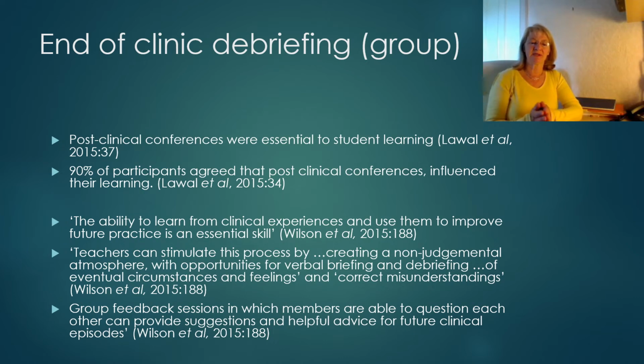Wilson says the ability to learn from clinical experiences and use them to improve their future practice is an essential skill. Teachers can stimulate this process by creating a non-judgmental atmosphere with opportunities for verbal briefing and debriefing of eventual circumstances and feelings and correct misunderstandings. It is such a powerful session to be able to do with students, and everybody should be involved in this. Group feedback sessions in which members are able to question each other can provide suggestions and helpful advice for future clinical episodes. It's really a good thing to do, and we really need to be sure that we are doing this.